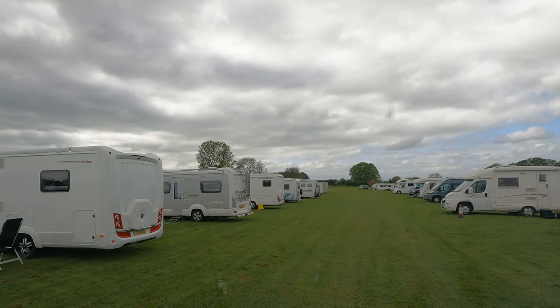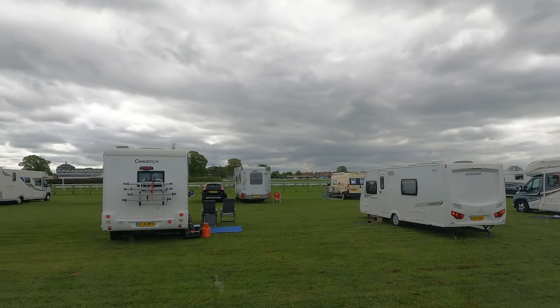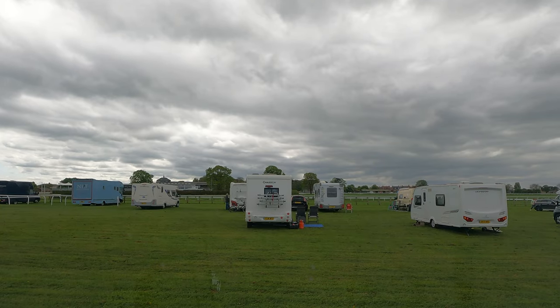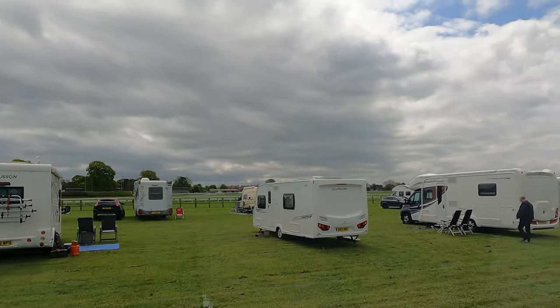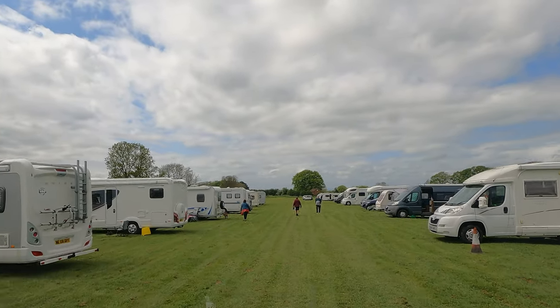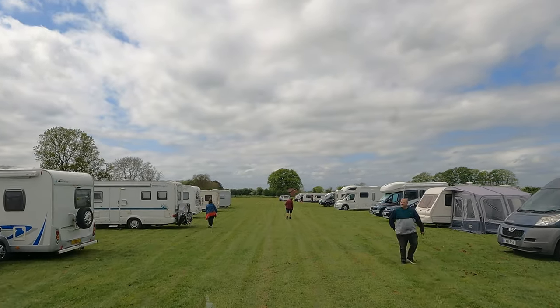Much like when we turned into the wrong entrance to the main part of the site, we'd actually parked in the wrong place here as well. We needed to be further down because there's a lot of horse boxes come in with it being race day. So we got moved on a little bit later, as you can see us heading on now, a little bit further down the field. But you know what? It was nicer down there and we got on the middle row.